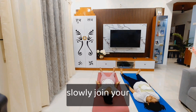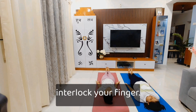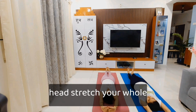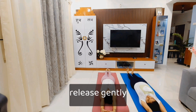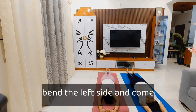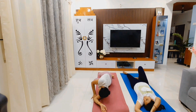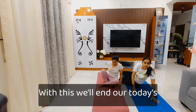Slowly join both your legs together. Interlock your fingers. Raise them above your head. Stretch your whole body. Release. Gently bend to the left side and come up. With this, we'll end today's session.